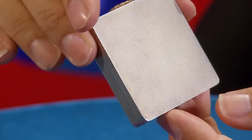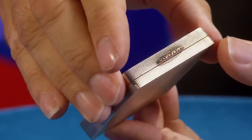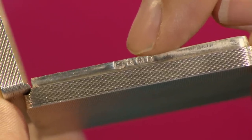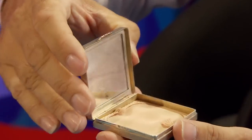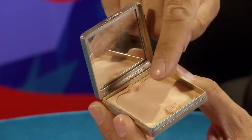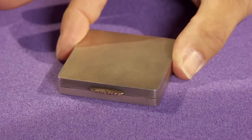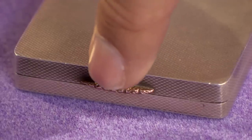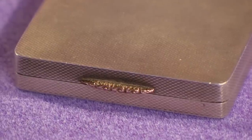So this is a nice silver engine-turned compact, and if we open it here, we can say it's made in Birmingham because we've got the anchor mark, which tells me that's where it's been assayed, and it is made in 1947. We've got the original glass and the bottom part here that the powder would be housed in. I can't see the little thing you put the powder. I didn't have it. You didn't have it? No. I've kept the rest. You kept the rest, but not that. Okay, we've got a nice little fun piece here, which has been gilded over. It's not gold, not hallmark, but it's what we call silver gilt.